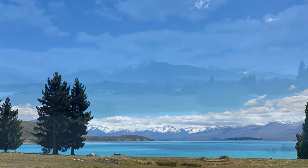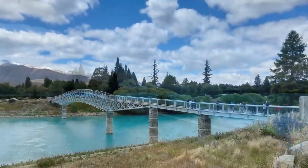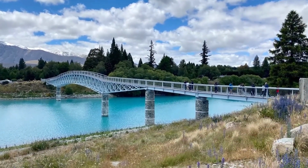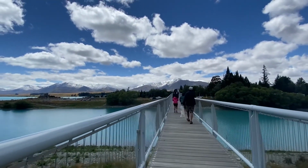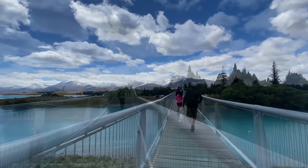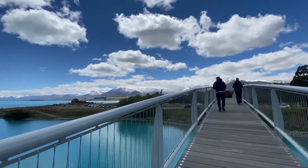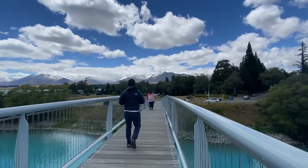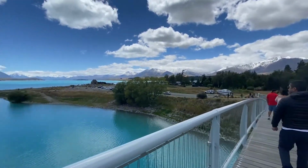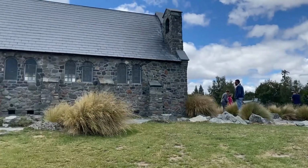The final stop of the sightseeing on the way back to Christchurch was Lake Tekapo. The picture-perfect view of the blue-colored lake to the mountainous drama of the Southern Alps was spectacular. Blue water, stunning view. The modest stone church of Good Shepherd, which was opened in 1935, looked very impressive near the bank of the Lake Tekapo.